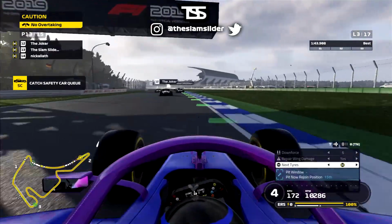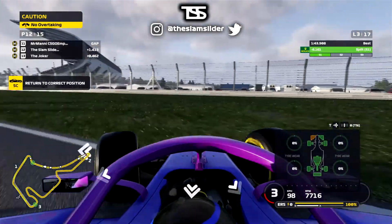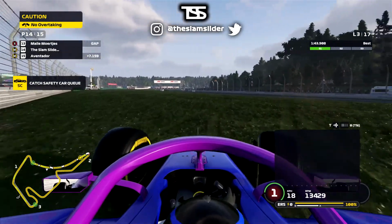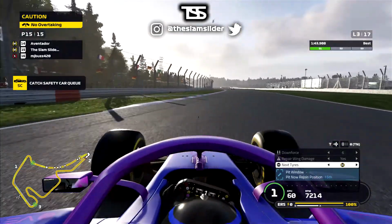So a lot of people bunched up, so I hope not to get any damage. So we have again the same guy, Joker, deciding to brake check me, and now I have major wing damage. So I don't know what is happening.